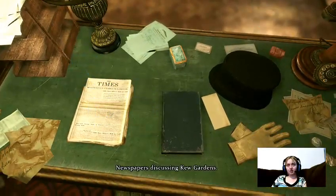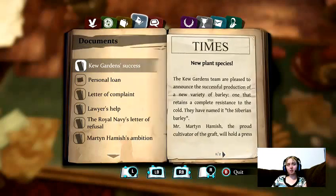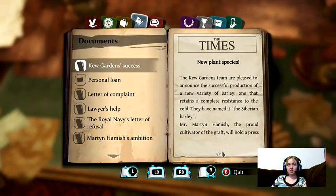Alright, I want to look at anything. There we go. Newspapers discussing Kew Gardens. Makes sense. I really don't want to read them. New plant species! Exclamation point.